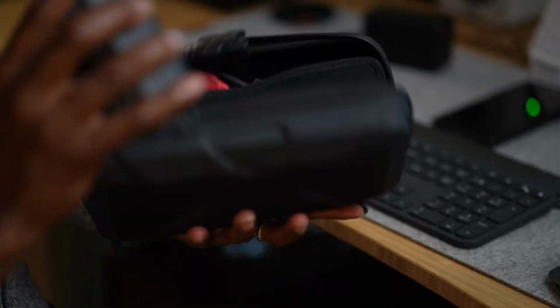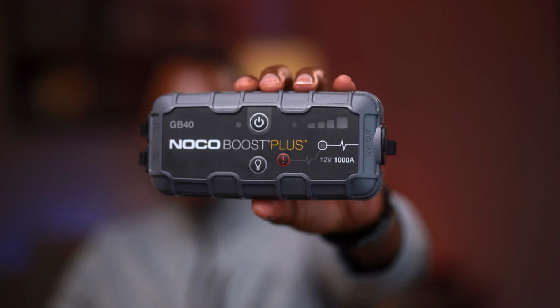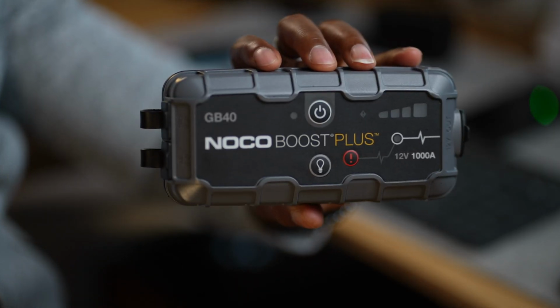This has actually saved me when I've been on two jobs. I remember doing an engagement shoot and I went back to my car, started it up, nothing was there, guys. So like I mentioned before, this is the Noco, all right? This is the boost. And it is pretty simple, guys.